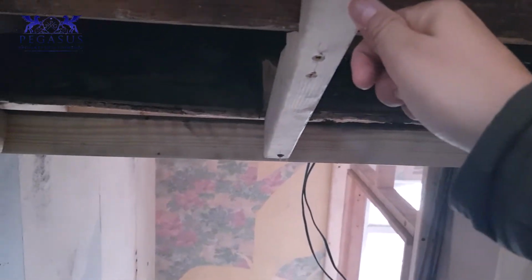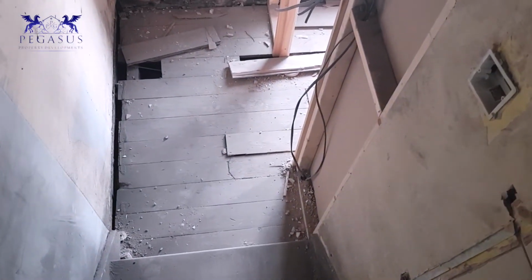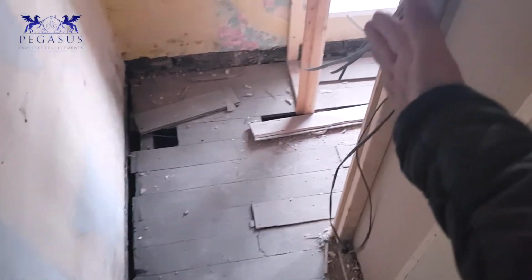We need to do a little bit more, so what we're going to do is take all of this out. It's going to go up here, it's going to go straight along the top and then tie into this. So that will give us a 2 meter headroom for the BCO, that's the building control officer, to sign this off. We've put this fire door in here, it will be fire frame.